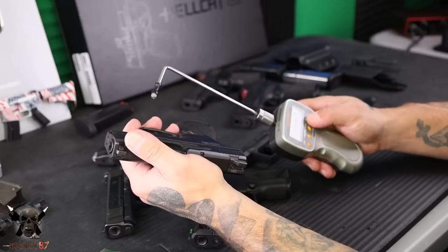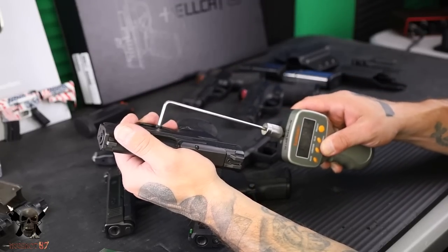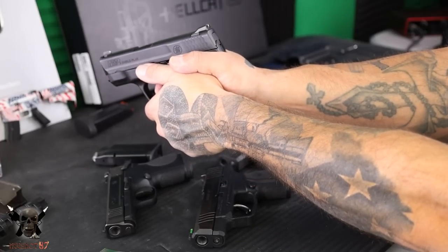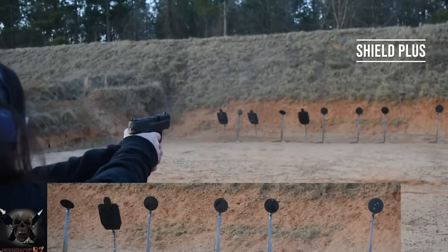5 pounds, 13 ounces. Pull it one more time. 5 pounds, 9 ounces. It's right under 6 pounds. It's in that sweet spot where a concealed carry trigger should be. Not too light, not too heavy.